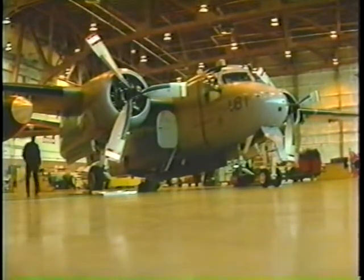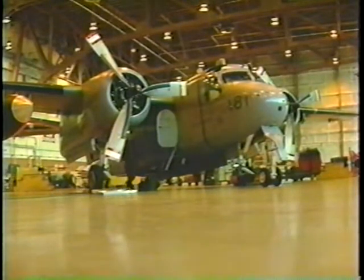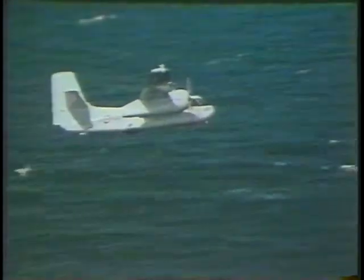This is the CP-121 Tracker. Another veteran of service with the U.S. Navy, the Tracker's patrols are flown in support of the Department of Fisheries. Ranging as far as 200 miles out to sea, there is a surprising amount of activity to keep an eye on. Technically, we're responsible for an area that's 200 miles out to sea, that's Canada's economic zone, and from the U.S.-Canadian border down here up to the U.S.-Canadian border in Alaska.